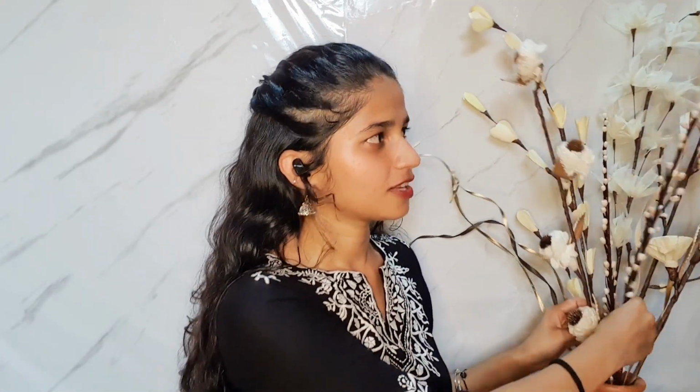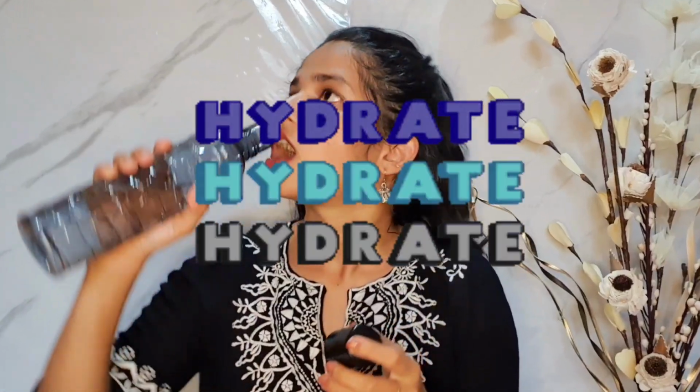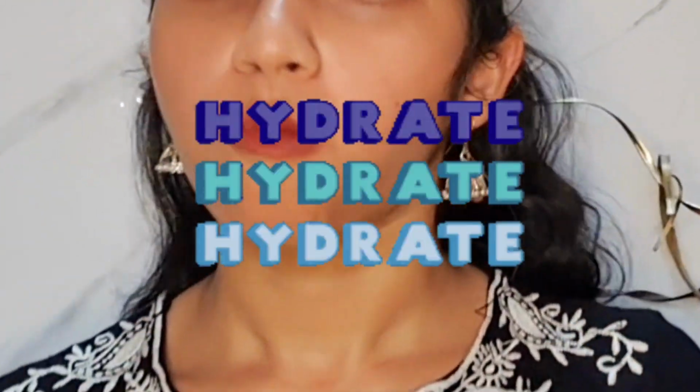I already had a vase before and I just placed them in the vase, and this looks so pretty and so aesthetic. I really love the vibe of these flowers. So I went ahead and made a bouquet for myself and got this whole thing, I guess, for 190 rupees. So overall it cost me around 190 rupees. I guess this is a very good purchase.